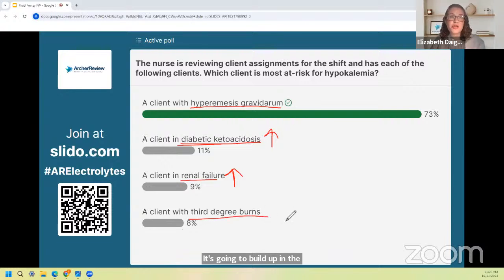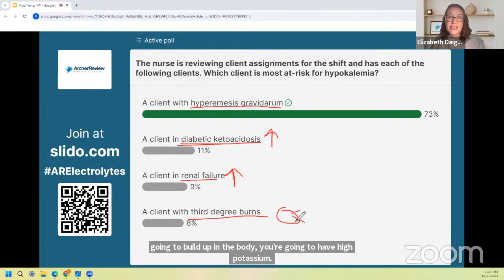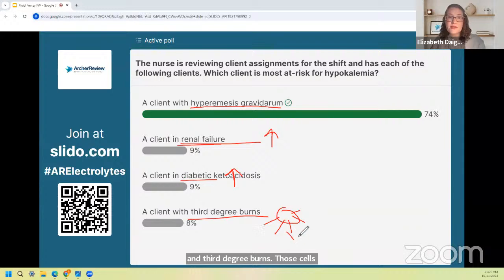And then third degree burns. Those cells are going to get leaky. All of the potassium in the cells is going to leave, and we're going to see potassium go up because it's going to enter the serum, and the serum potassium is going to go up. So, man, that took some high level thinking. That was a very, very hard one.